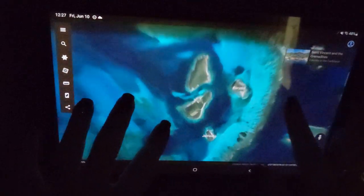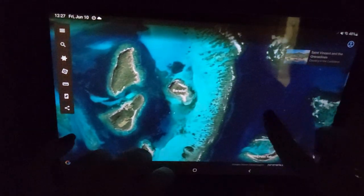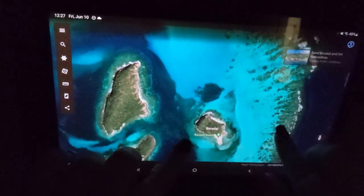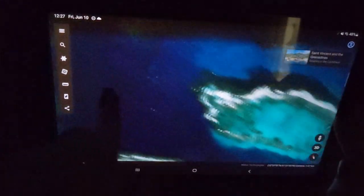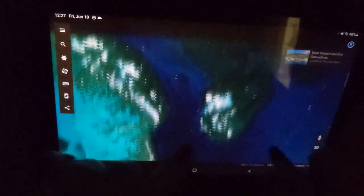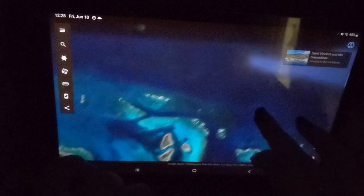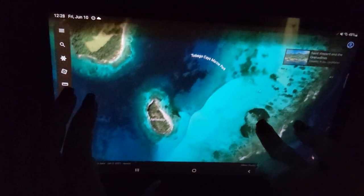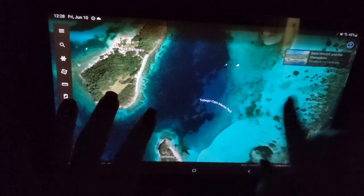Over here, let me make sure I have the right place. Yeah. I want to show you the, oh, I lost it. Oh, here it is. Tobago Cays Marine Park.